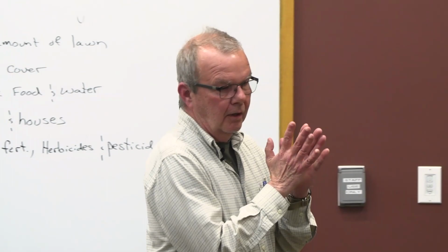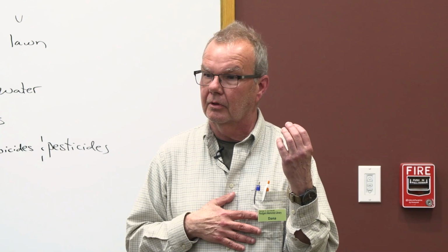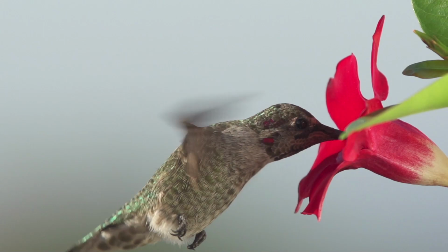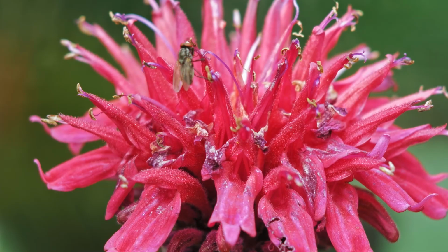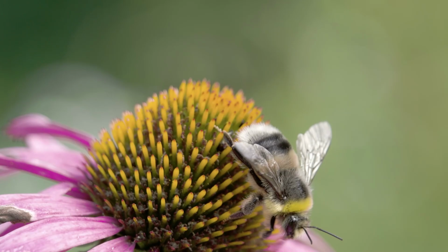The flowers that they also notice are the ones shaped like trumpets, so they can stick their bill down in there. That doesn't mean they will not take nectar from any other flowers. They just prefer those flowers. Something like a bee balm, I love bee balm, and that's one of the flowers that's listed. Coneflower is one of the best ones.